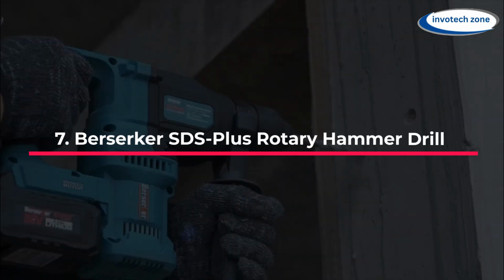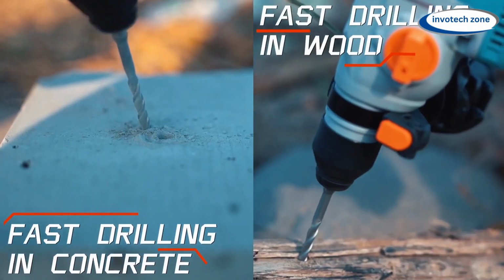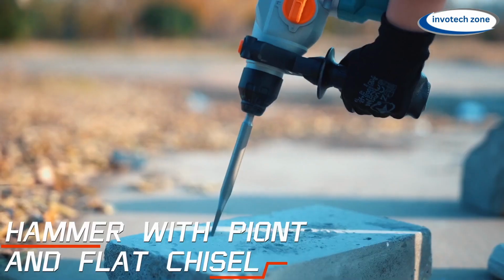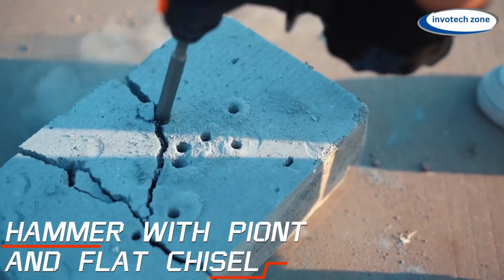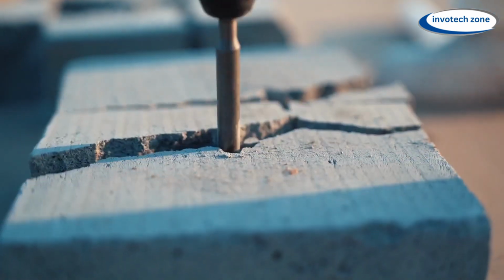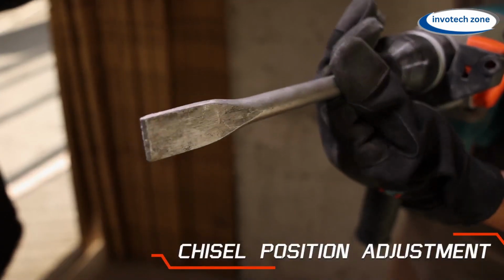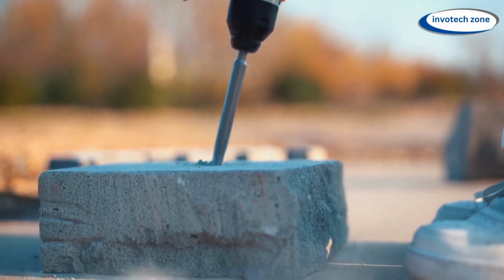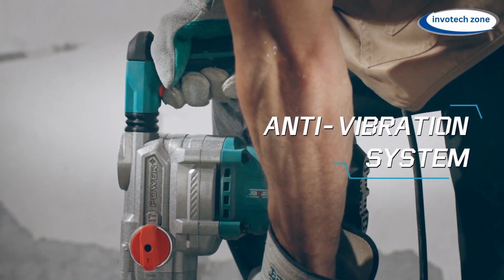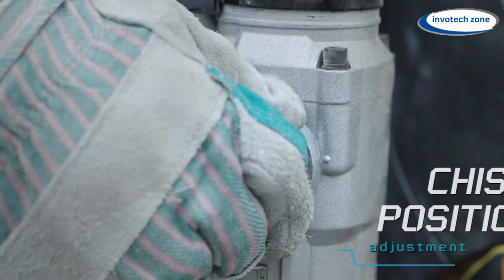Number 7. The Berserker SDS Plus rotary hammer drill with safety clutch. The power in this drill is 1050 watt and 9 ampere. In other words, it can go as fast as 1050 RPM and hit 4200 times per minute. You'll fly through brick, concrete, and stone like it's nothing. It also has an impact energy of 3.3 foot-pounds, so you know it can handle tough work. The 3 modes are rotation only, hammering with rotation, and hammering only. You can quickly switch between them.